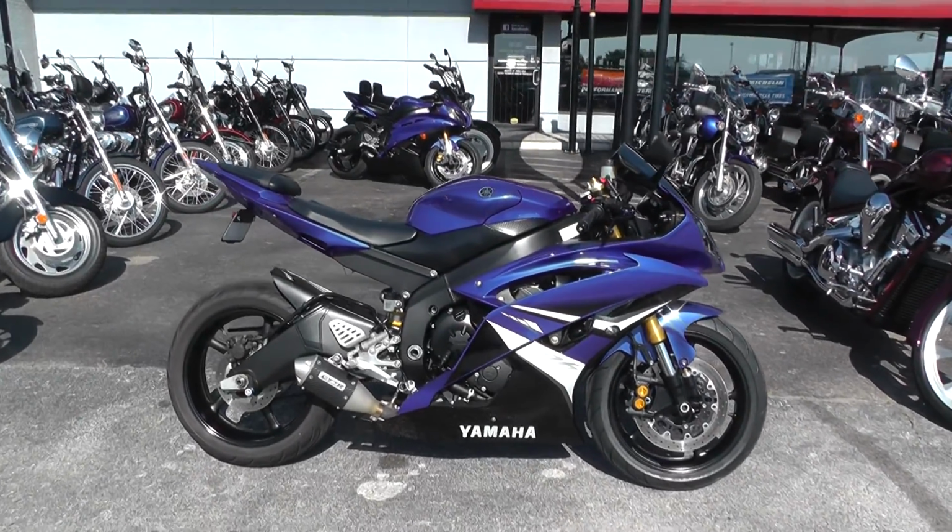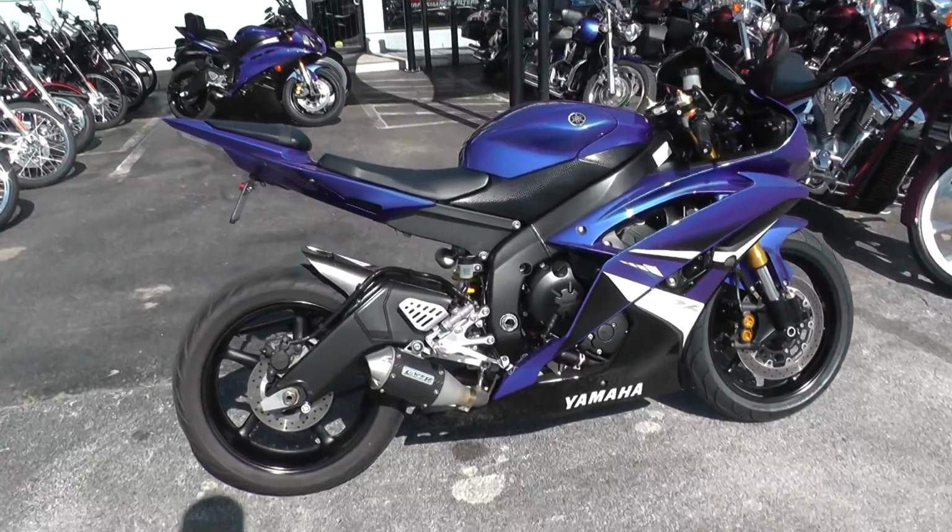I want to show you a 2008 Yamaha R6. This bike's in real nice shape, runs great. I just got through riding it.